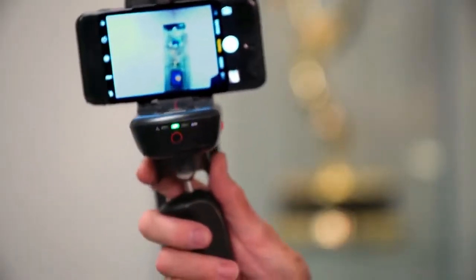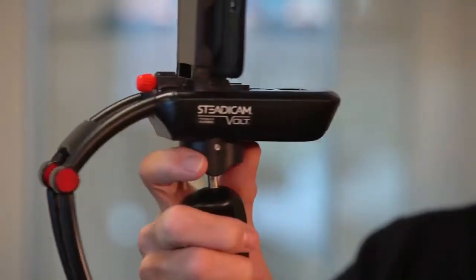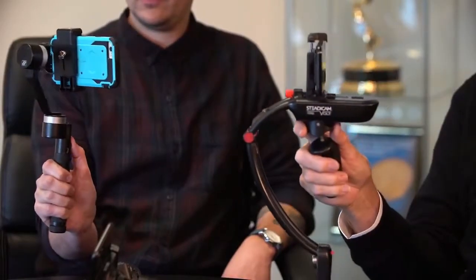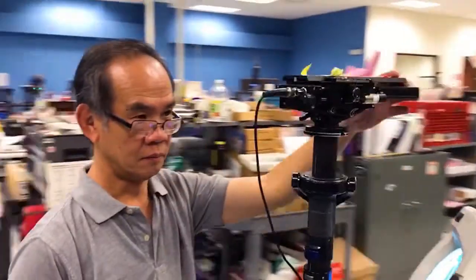It's an electronically gyro-augmented Steadicam for smartphones that weighs 1 pound with the inertia and the feel of a big 40-pound rig. Three-axis gimbals are not terrific at following action. One, two, three. One, two, three. Oop, there's a little lag there. The Steadicam Vault gives you stability and agility, and that's the key. The Vault effectively puts Steadicam technology in the palm of your hand. Our mission has always been to help people create the world's greatest images.